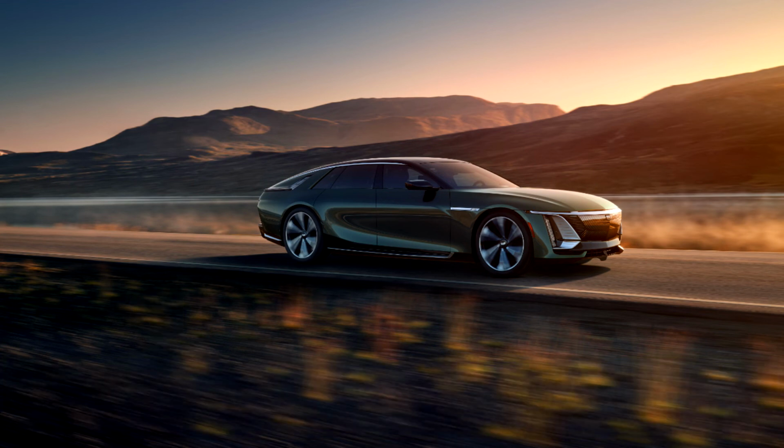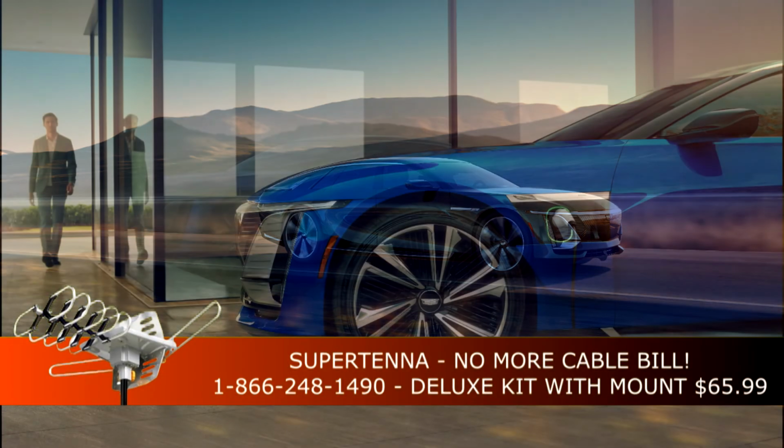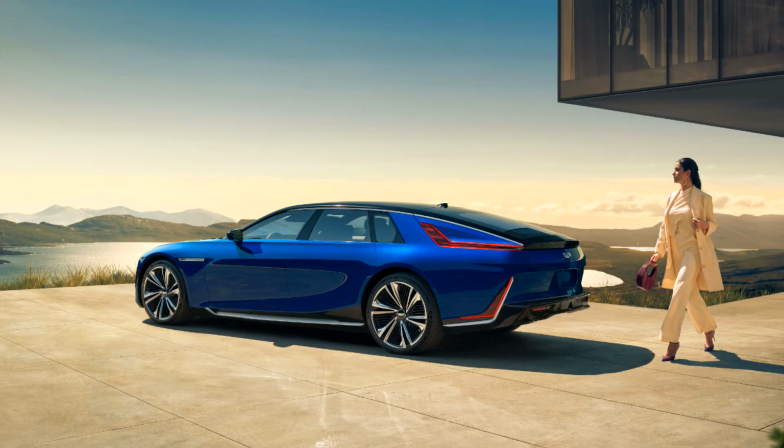You get 600 horsepower and 640 pound-feet of torque. It's big, but it will accelerate from 0 to 60 in just 3.8 seconds. Range, about 300 miles. The price? Expect to pay over $300,000. How does Cadillac justify that?